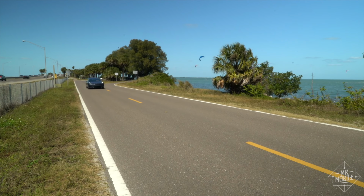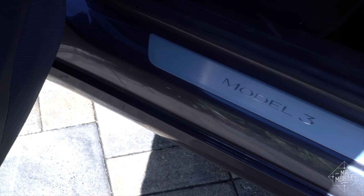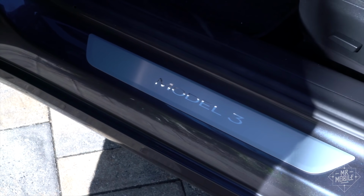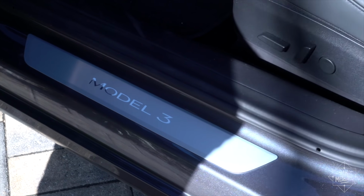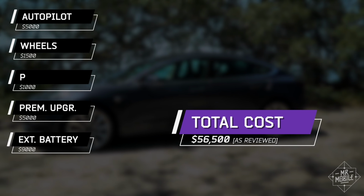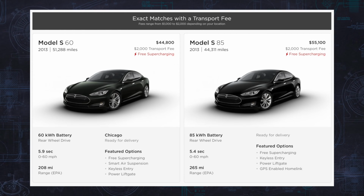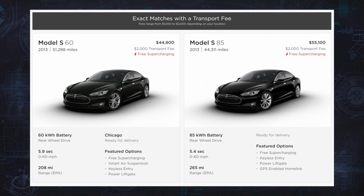As I said at the top, the Model 3 delivers on many of the promises made back in 2016. I still think it has the chance to democratize the electric vehicle to an extent, thanks to its more accessible price. But once you tally up all the upgrades in the trim that I drove, you come out to not a $35,000 car, but a nearly $57,000 one. That's getting up into used Model S territory, folks, and you don't need to wait on a list to buy one of those.